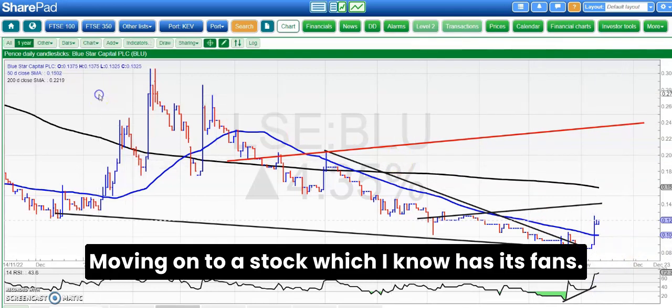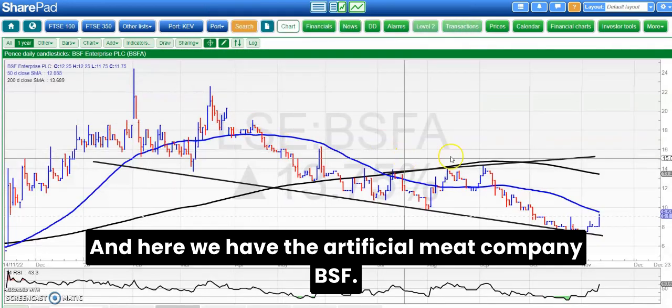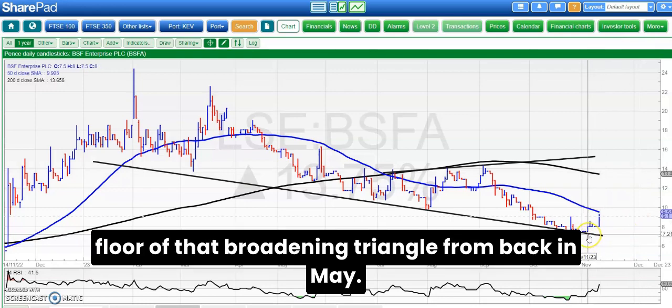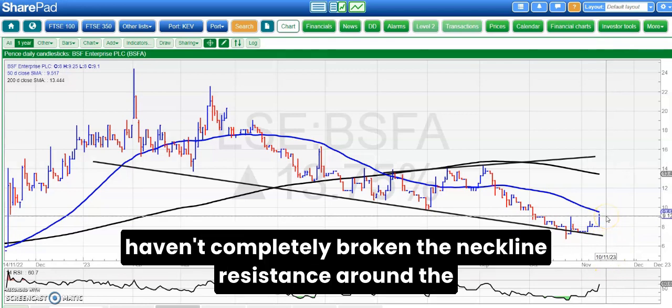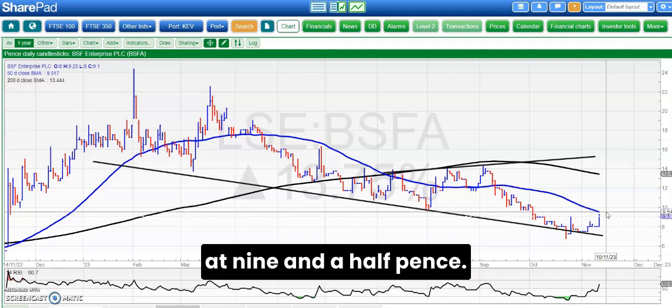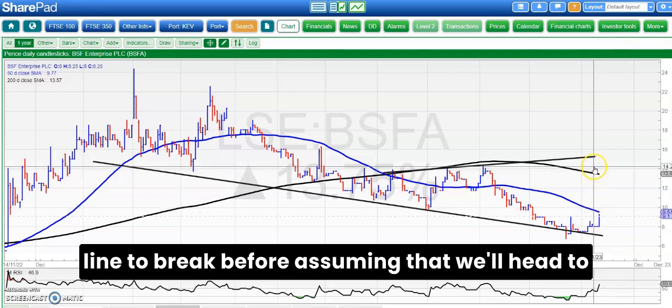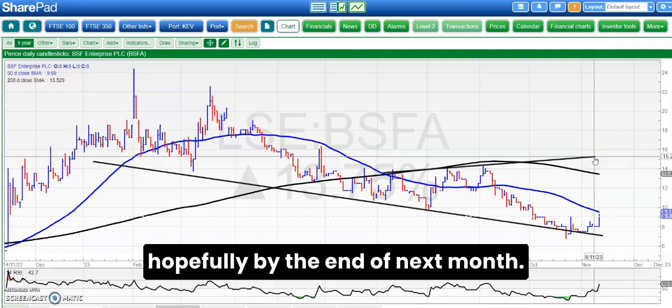Moving on to a stock which I know has its fans, and here we have the artificial meat company, BSF. Here it looks as though we're bouncing off the floor of that broadening triangle from back in May. Obviously, it's early days yet, especially as we haven't completely broken the neckline resistance around the 9 pence level, or the 50-day line at 9.5 pence. Maybe if you're cautious, wait for the 50-day line to break before assuming that we'll head to the top of the triangle there at 15 pence, hopefully by the end of next month.